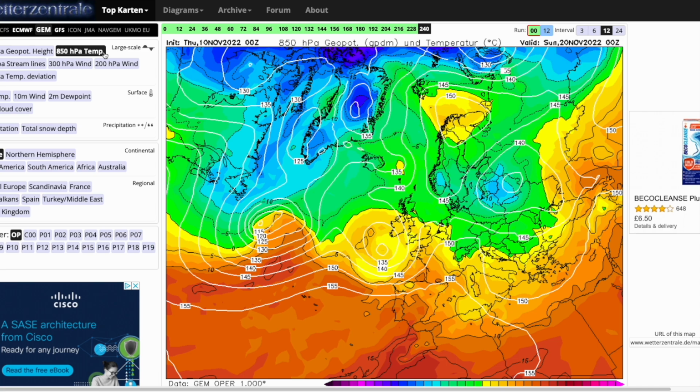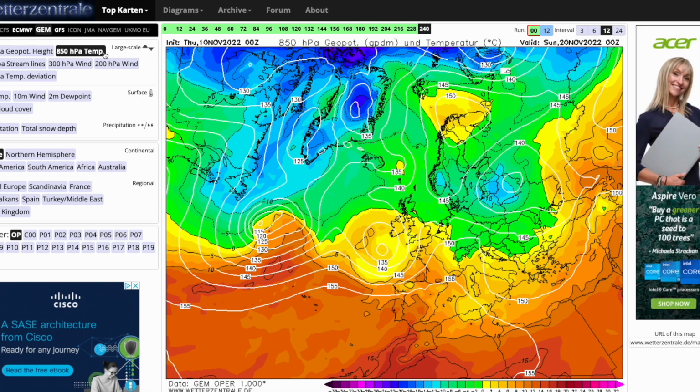For the time being, it's just hints and something interesting that we're seeing. It's at least something different from the norm, which is a westerly flow. And it's definitely reassuring for the winter look ahead, given what we did see of blocking to our north.